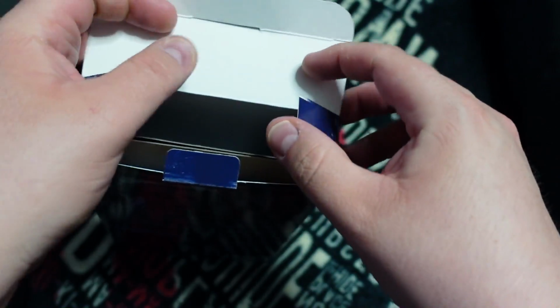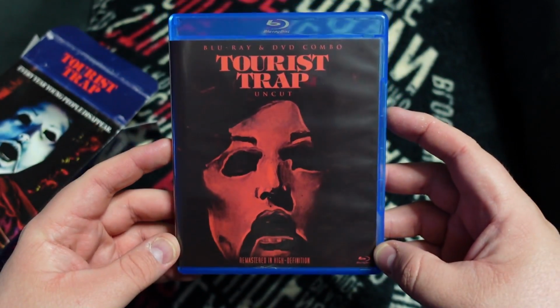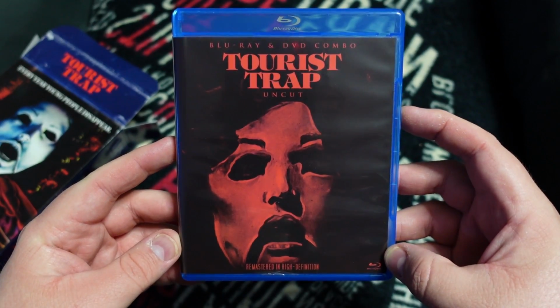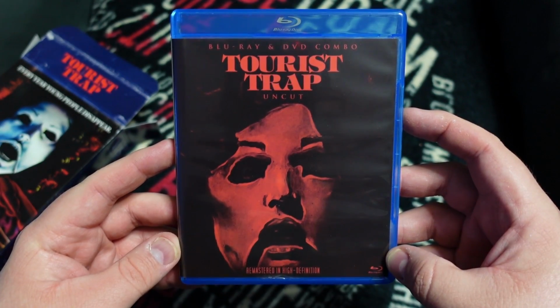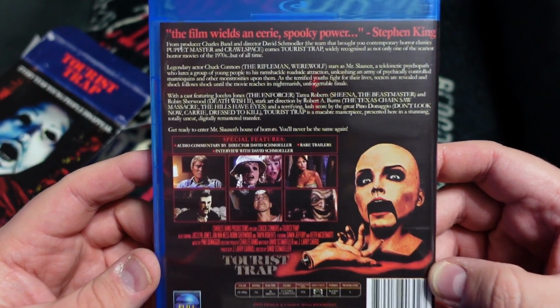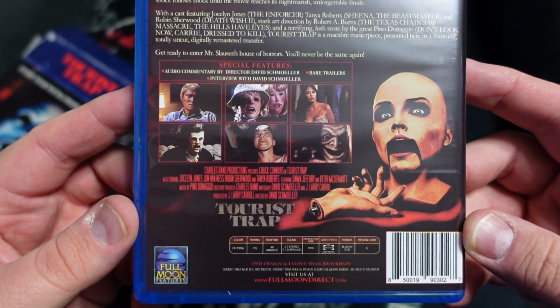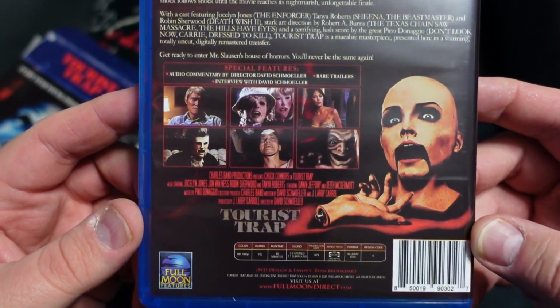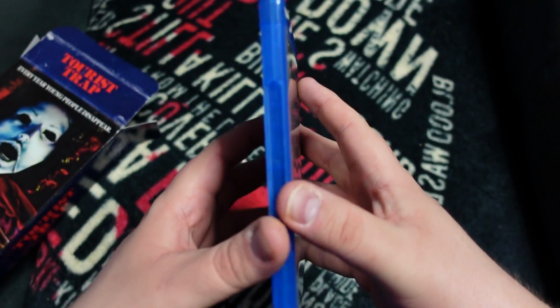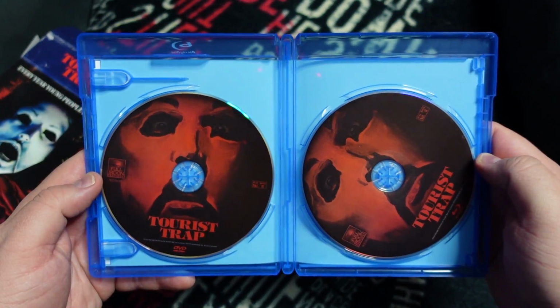Inside the box, first we have the Blu-ray release itself. Really dig that red artwork. It's a Blu-ray and DVD combo pack for Tourist Trap, and it is uncut. The back of the release has the same quote by Stephen King, the plot synopsis, the list of special features and technical specs. There is the Blu-ray and the DVD.